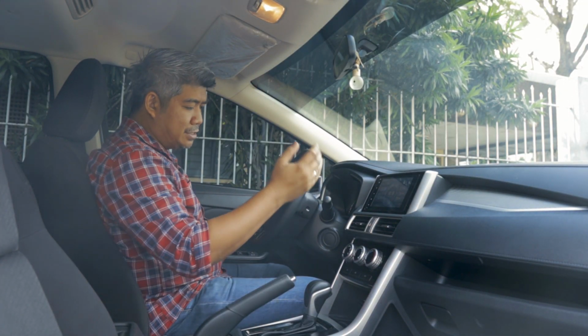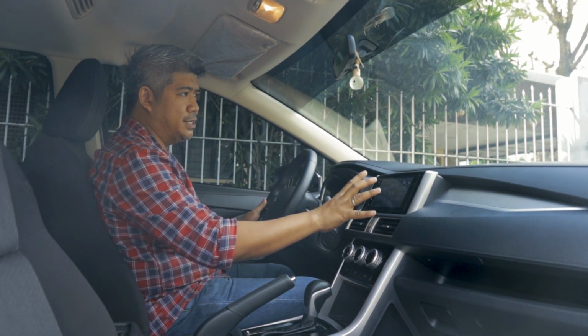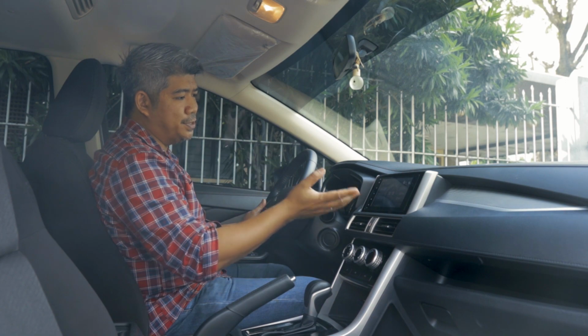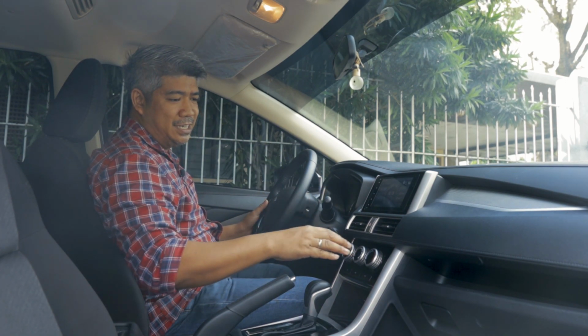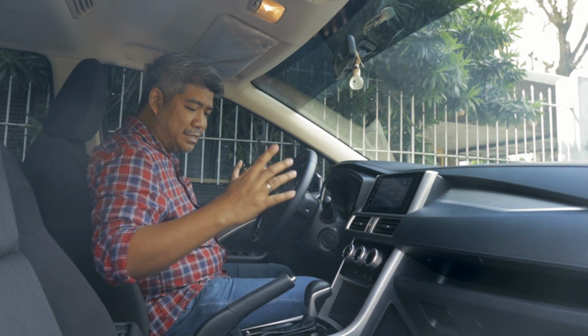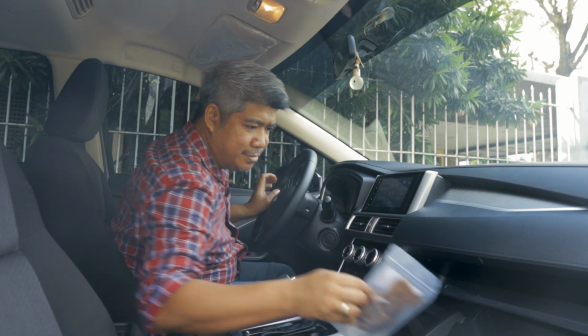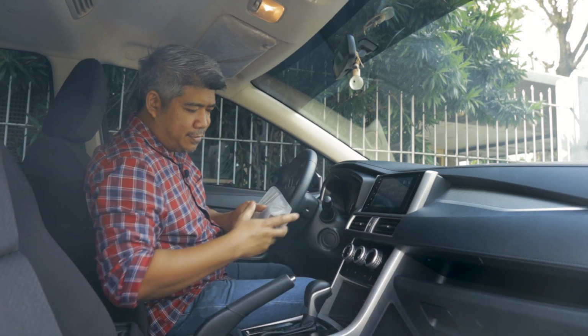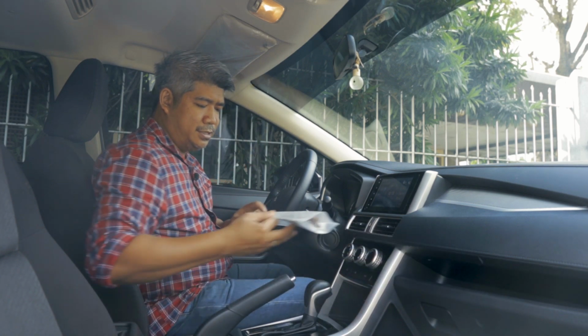Technology wise, well, at least you have the start stop button and then the cruise control. Infotainment, nothing to rave about. It's pretty generic. All right. So another thing here, you have holders. At least marami kang pwedeng palagyan ng dog treats. Right here, you have the glove compartment right here, and then treats. You place it there. Okay.